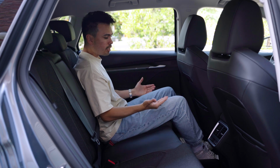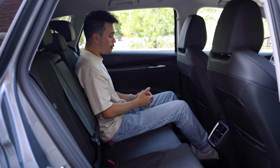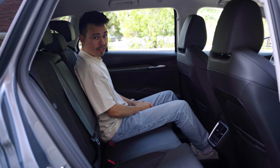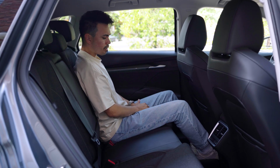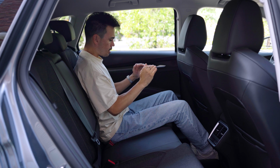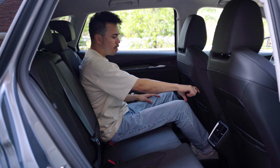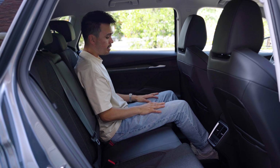I can easily slide them under the front seat. And also the cushion is quite a nice distance off the floor, so I don't feel like I'm sitting on the floor like in something like the Volvo ES90 where my knees are this high. It's just comical. I would rather spend time in this rear seat compared to the ES90 because this is just more comfortable, though I have less knee room in theory.